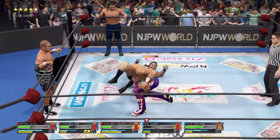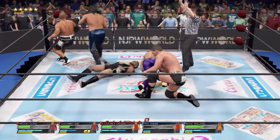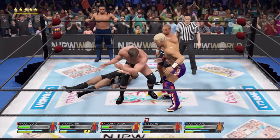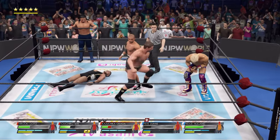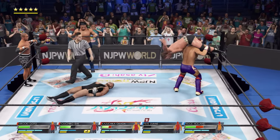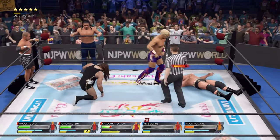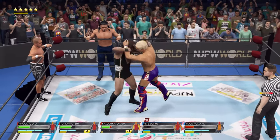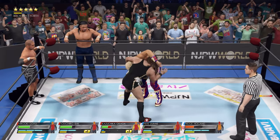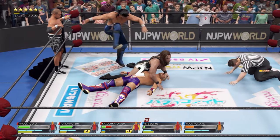Ripcord. Lariat. That one has to end this. Two count. He stopped the count for his partner. He's returning fire. Reversal after reversal. These two are ready for each other. What a counter. Back and forth from these competitors. Snap suplex. That's gotta be it. Two.